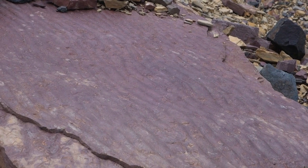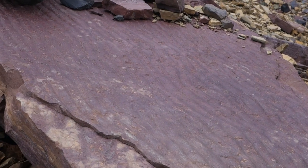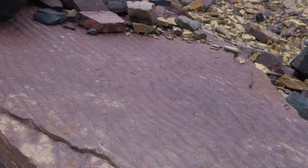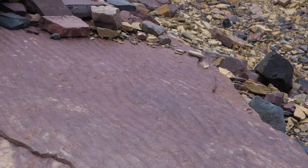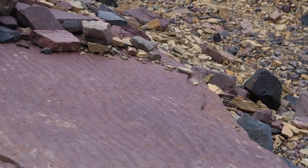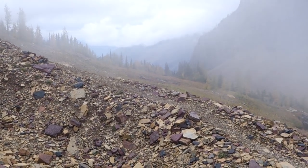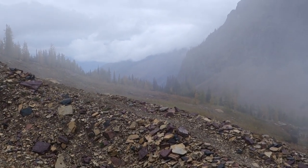I love seeing these ripple patterns in the rock. I'm not 100% sure, but I believe that is fossilized beach. If you think about the pattern that the waves form when they come in and out, that's just what it looks like. And so that was laid down, and then other material was laid on top of it before it could get eroded and washed away. So even though we're on top of the pass, there's fossils left over from ancient oceans up here. Pretty cool.